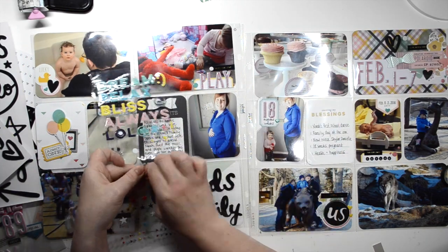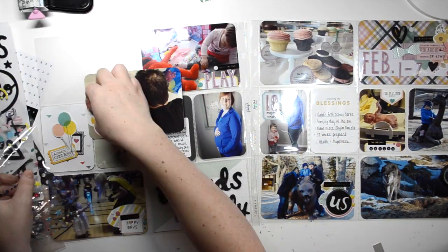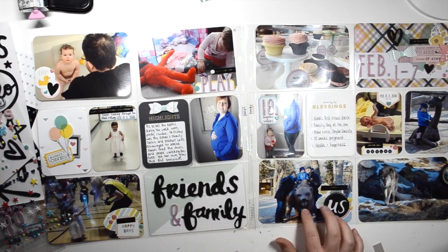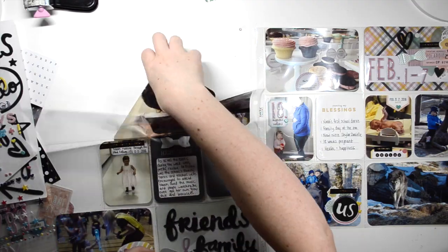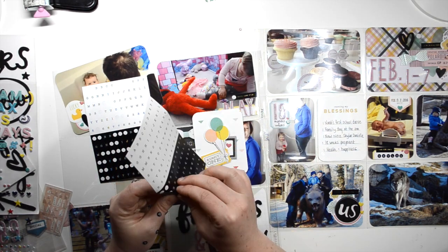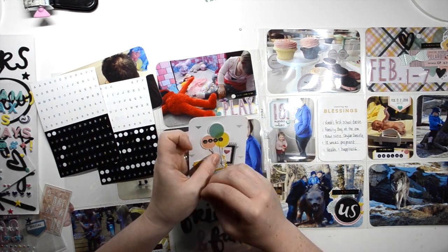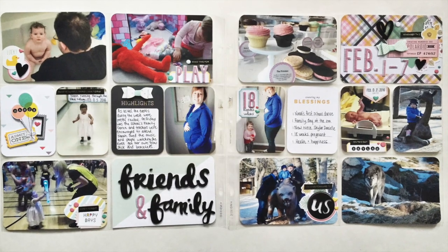I decided to add a few more of those enamel dots throughout, mostly to balance the colors, because I think I used quite a bit of the bluey green throughout, so I wanted to bring in some more pink ones and some more white ones. And then I realized that I didn't use these typewriter alphas on the left side, so I just used them to spell dance. And that is it.